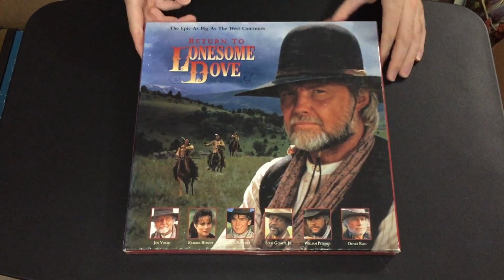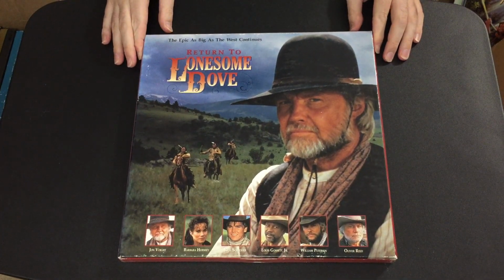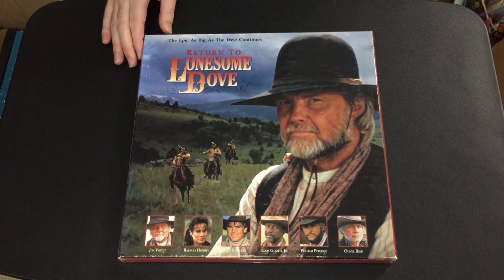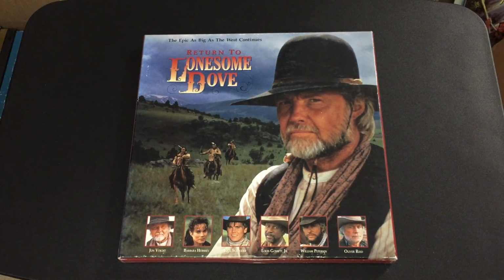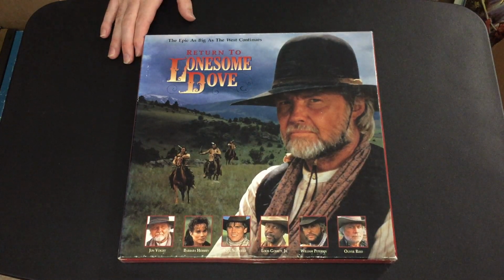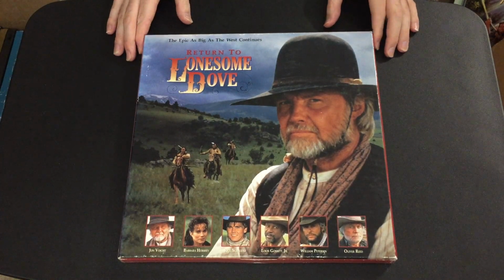Next, we have Return to Lonesome Dove, the follow-up miniseries to the original. As far as I can tell, there was also another one that had a different title that was a quasi-follow-up, also based on other material by the same author. So these two kind of compete with one another. Neither is really regarded as being as good as the original. But I found this in the same bin as the original, so I figured I'd pick it up and watch it at some point, since I had always meant to see the original as well.